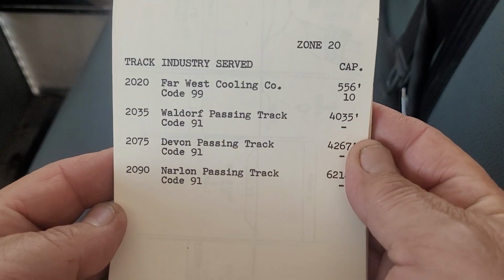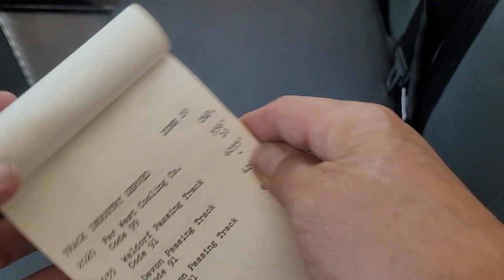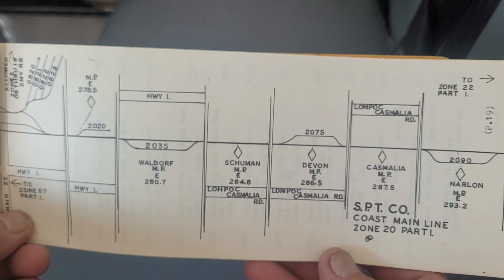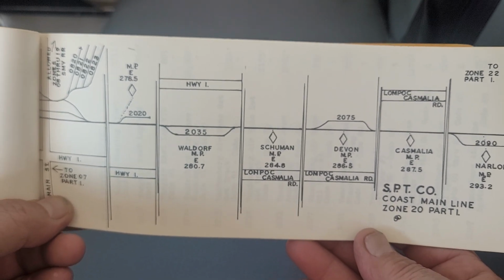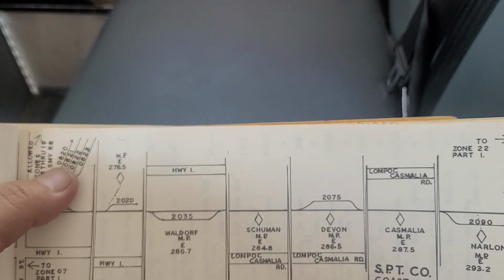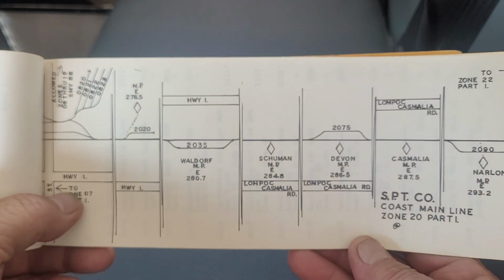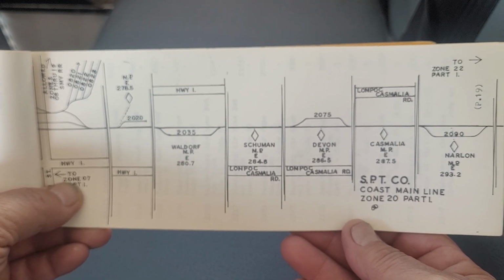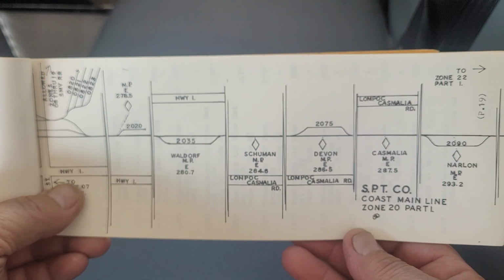Continuing south, here's these businesses. Up here, where my thumb's sitting, that's the tracks going for Santa Maria. So these things are not to scale. You could be the next town over, but they show where the last item was so that you don't get too lost.